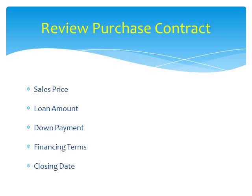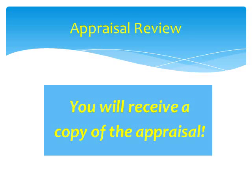The sales contract will be reviewed to check the sales price, the loan amount, the down payment, the financing terms, and also determine if the closing date can be met. And as far as the home appraisal goes, it will also be reviewed by the underwriter, who will be looking at the square footage, the sales price, and any major issues that the appraiser might note on the report. By the way, you'll also receive a copy of the appraisal, and I can answer any of your questions.